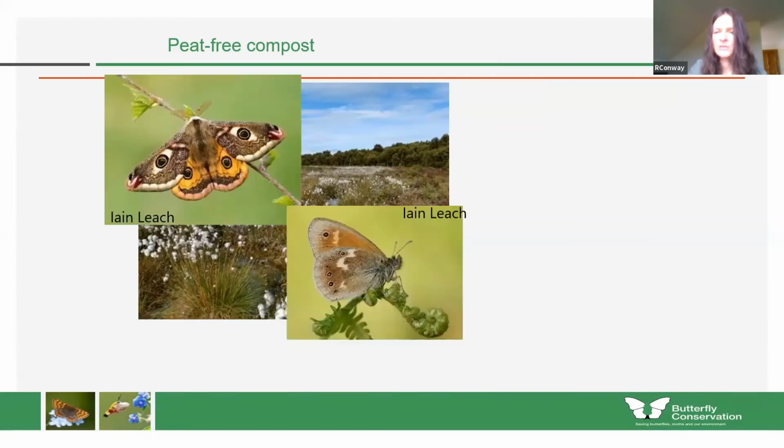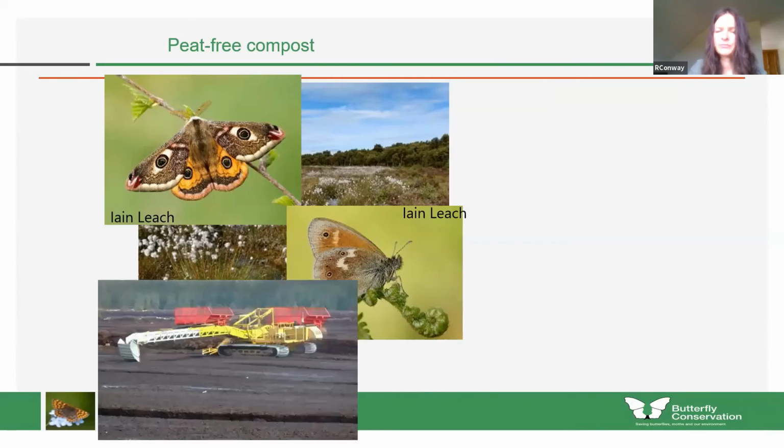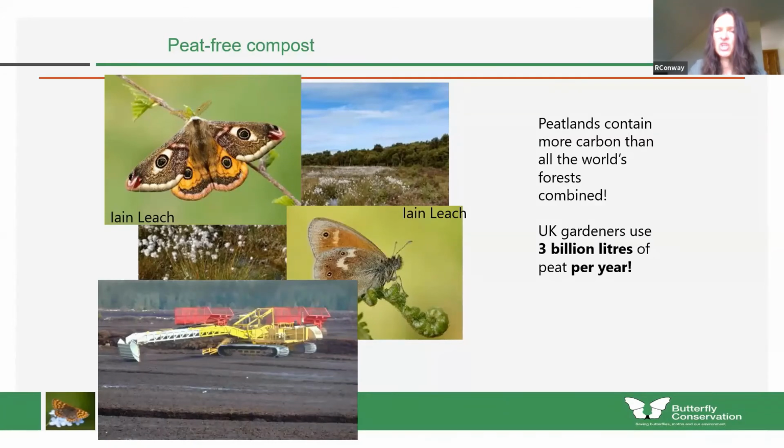Not only are we depriving specialist animals of their habitat, this is the emperor moth and this is the large heath, but we are also, by our use through gardens, churning out absolutely masses of carbon into the atmosphere. So harvesting peat is like burning the Amazon. There's more carbon in the world's peat bogs than there is in the entire combination of the world's forests. So we really have to stop using peat.